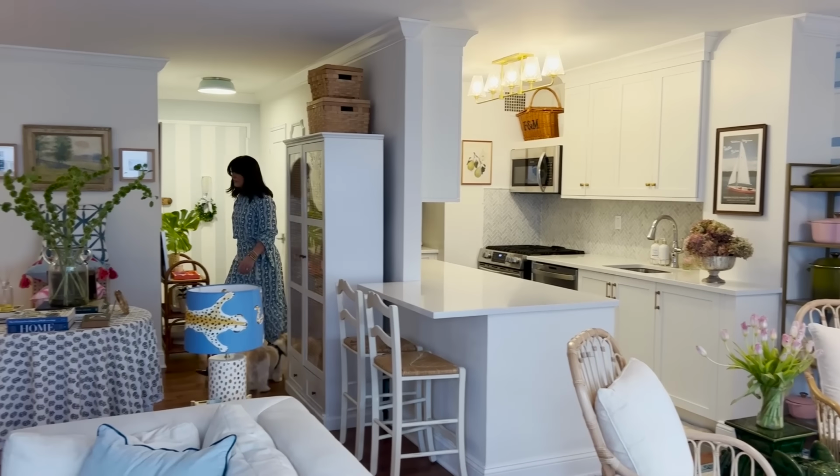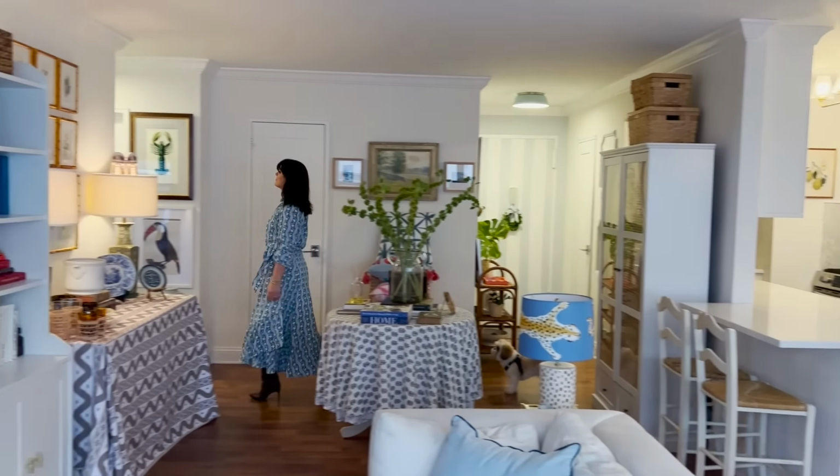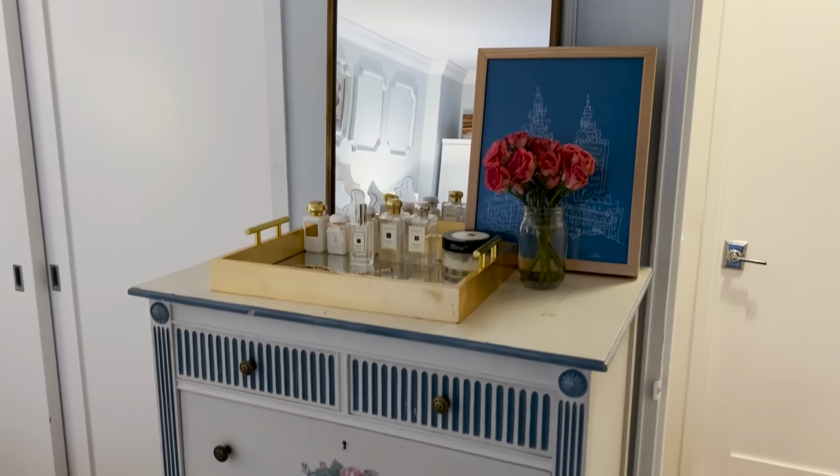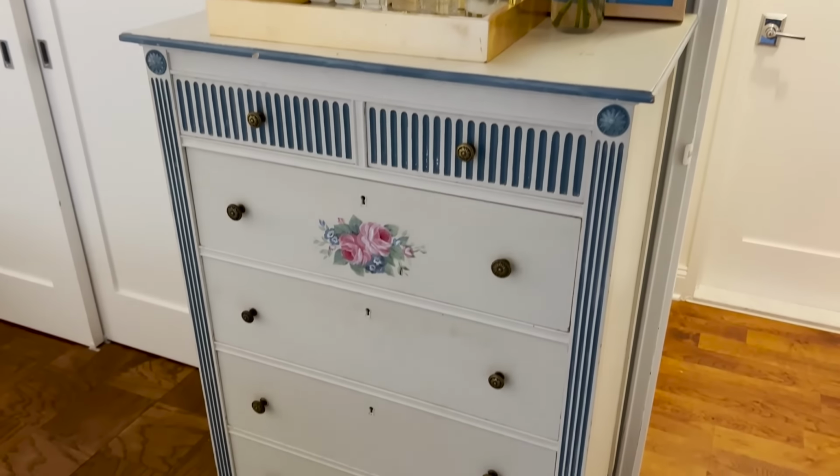So I took it upon myself to start investigating that and coming up with little tips and tricks to create a beautiful home on a budget, because I think everyone should have access to a beautiful home that feels just like them, but also has those little luxury touches that make it feel collected and curated and designed.